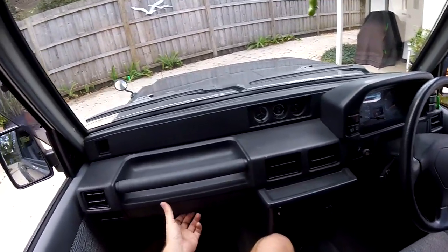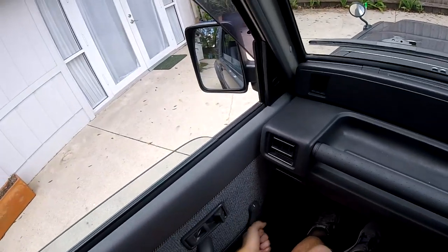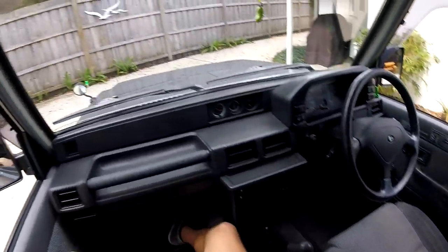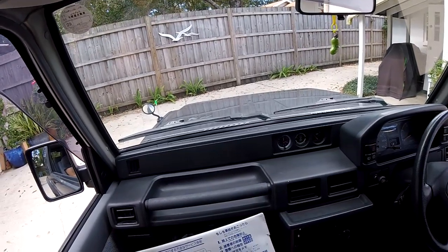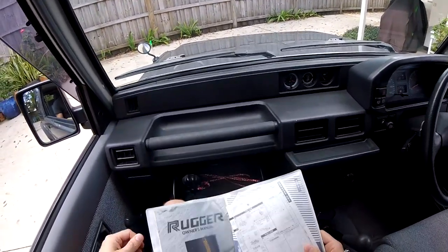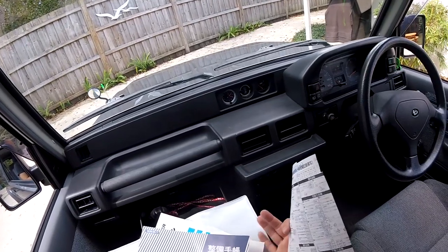It needed it. So you have your oh shit bar here, oh shit handle here, your wind up windows, vents. Really nothing. Glove box, which does contain the original case, but then the original owner's manual, some maintenance history, the original maintenance book.